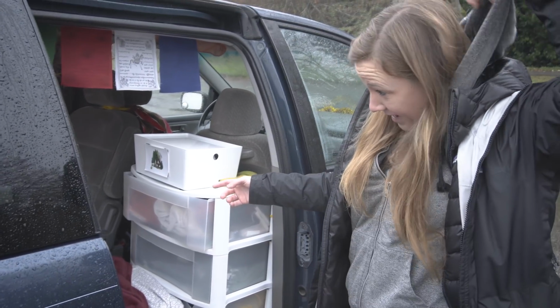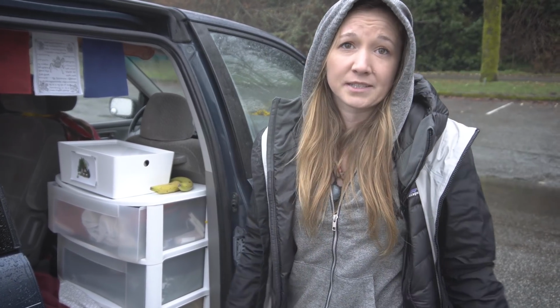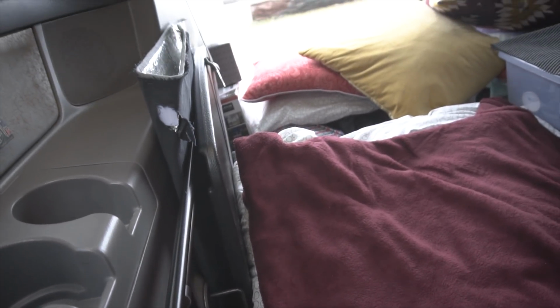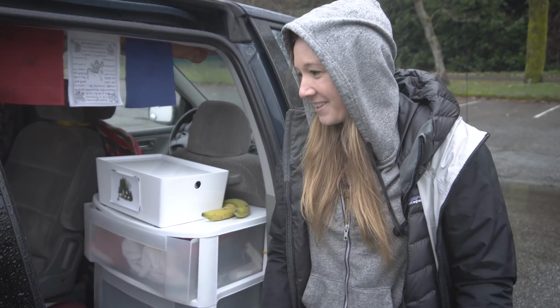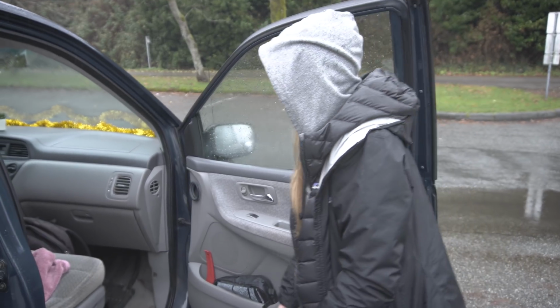Behind the seats I have my cooking stove. I've got a Coleman's free gas burner. I've just got a little put-up table that I throw out the back. And then all summer I was using that to cook, but now, oh, it's miserable. So yeah, I don't do much of that anymore. Under the seats, in the front.